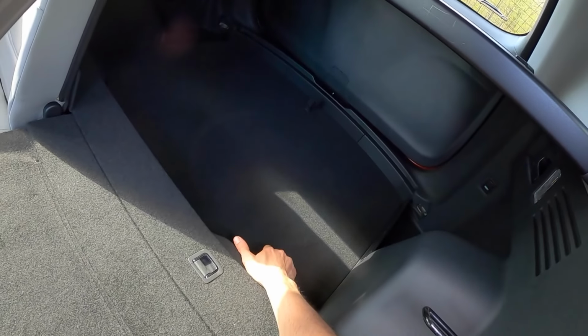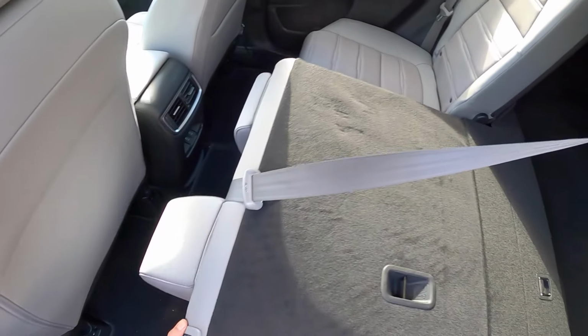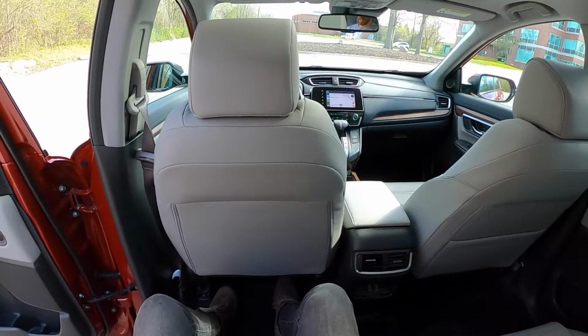This doesn't quite lay flat, but you can raise this floor to sit here so that the rear cargo area does lay completely flat, which I say is quite nice. There's plenty of room in the back seat. Lots of head height too.